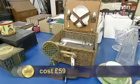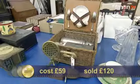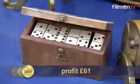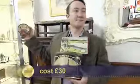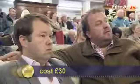Up now, it's another lot for James. His hamper, shotgun cartridge tool, mini gaming table and dominoes. £50 to start it quickly. 50 in bid. 55, 60, 65, 70, 75, 80, 85, new bidder, 90, 95, 100. At £100, 110, 120, at 120. Last call at 120. That was touch and go there, wasn't it? But in the end, a picnic of a lot for James, but still not quite enough to catch up with Thomas.